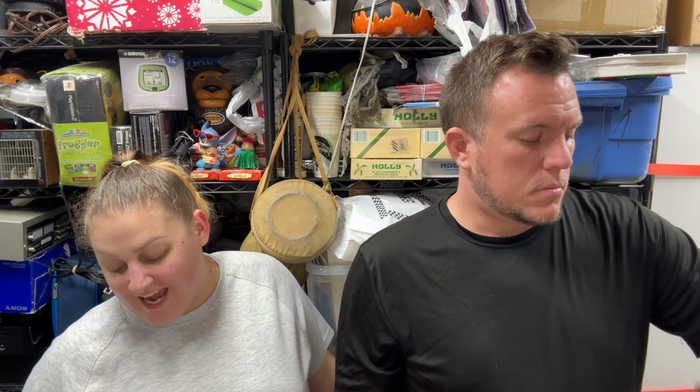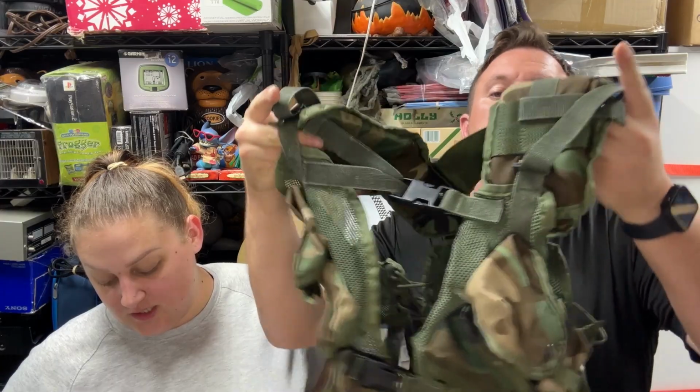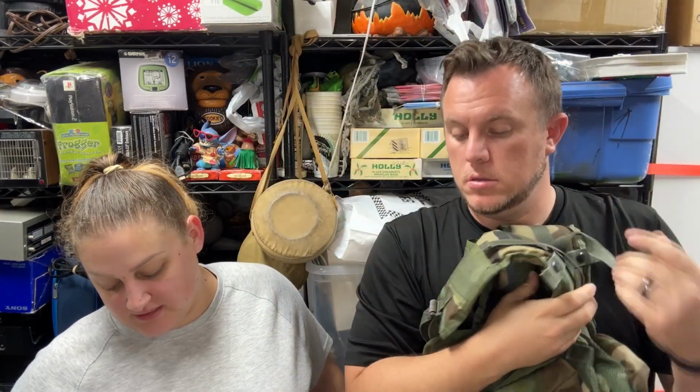Then over to eBay, we've got this U.S. Military Enhanced Tactical Load-Bearing Vest in the woodland print, and that did sell for $38 shipped. Yeah, it came out of a big military lot that we got.